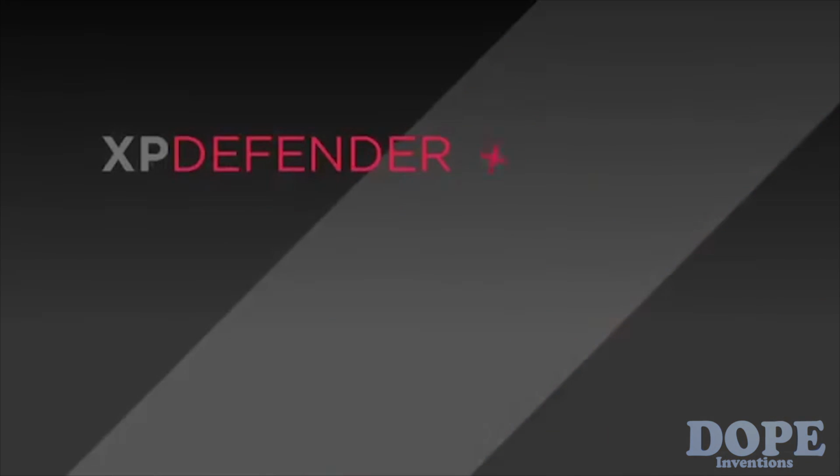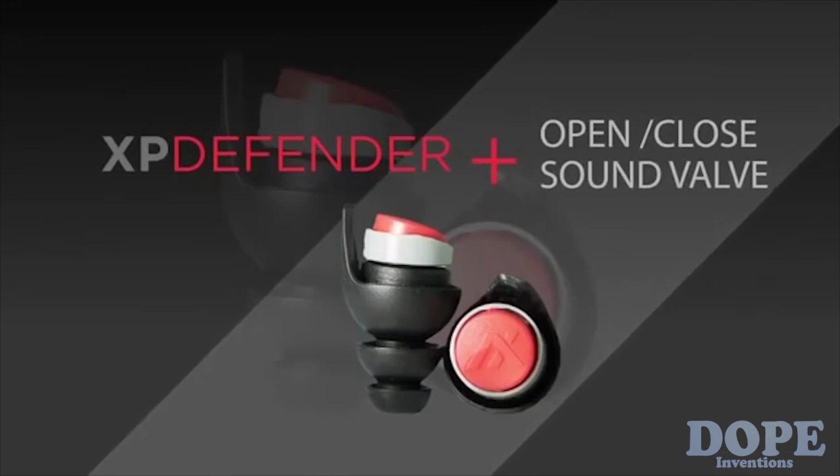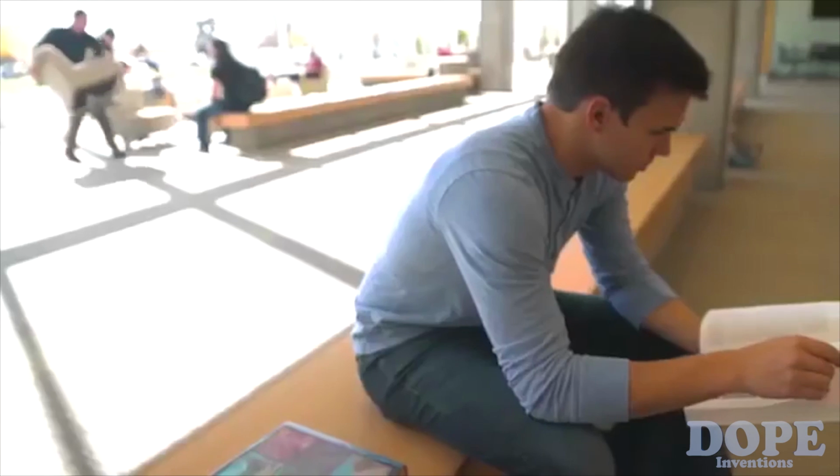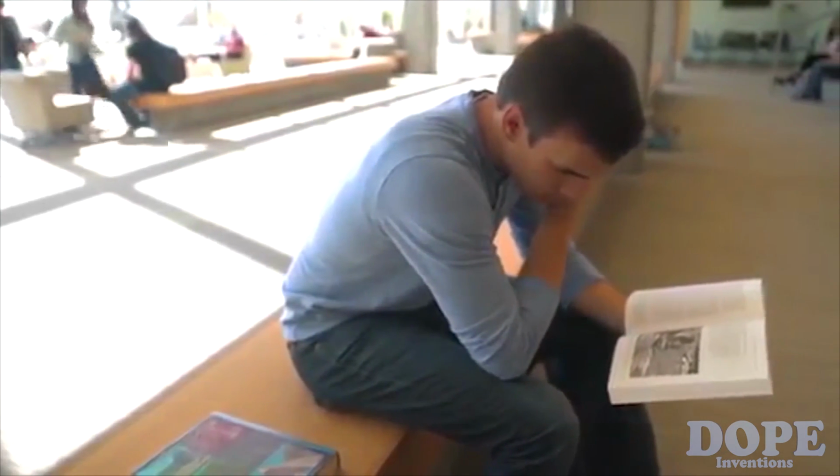The XP Defender has the added capability of allowing you to easily open and close the sound valve with just the push of a button. Imagine the power to quickly and easily reduce bothersome noise around you and then quickly disable them for full hearing capability.